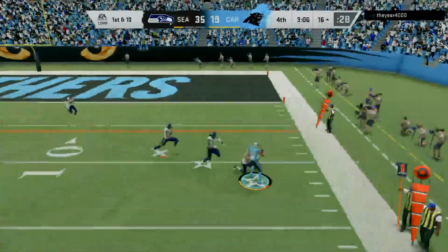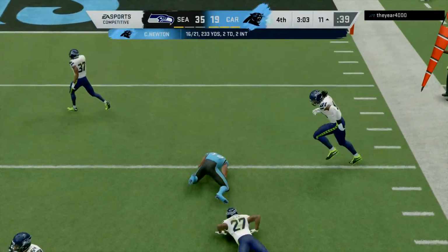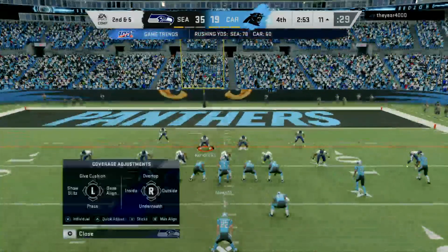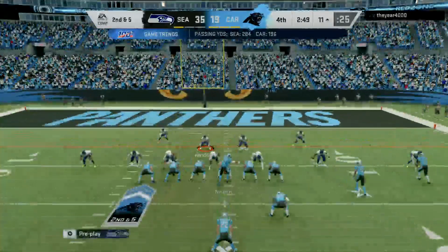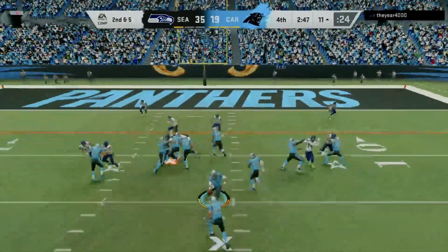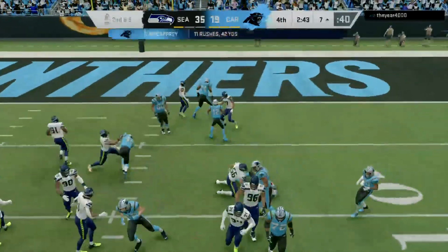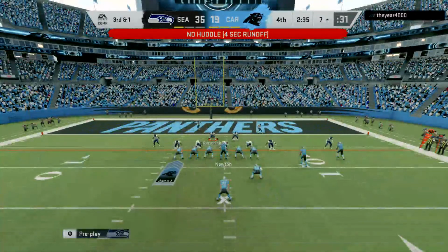They go quickly here out to Moore. And he's brought down just outside of the 10 at the 11. 5 yards on the catch there, brings up second down. On second down, McCaffrey. And he's dropped just before the line to gain. 4-yard pickup leaves him with third and 1.